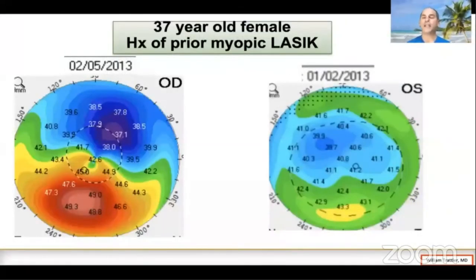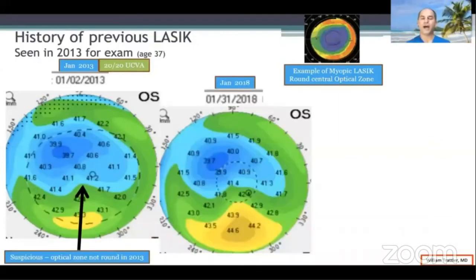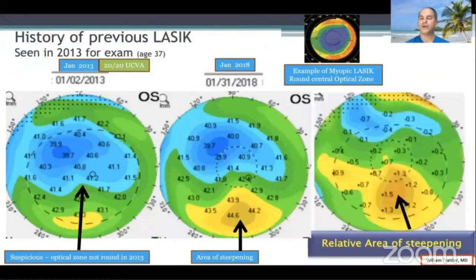Now, we also want to follow a patient that had previous LASIK. This patient's right eye has already experienced post-LASIK ectasia. The left eye has this little suspicious area inferiorly, but at this point does not have ectasia. So we decided we're going to follow this patient over time. So in 2013, they had this little area inferiorly that we watched, this little irregularity, and they came back. We followed them every year, and finally by year five, they had progressed enough that we felt it was time to cross-link. You can see that the inferior part got steeper. The difference map shows how that area got much steeper compared to the baseline.